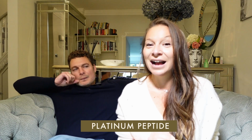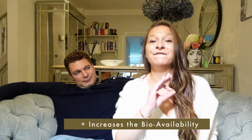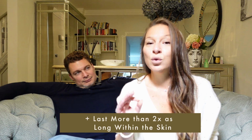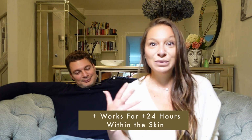Then they have added another one, which is platinum peptide. And guys, no jokes, there is actual platinum in this peptide. It's not that it's the best peptide and they've just decided to call it platinum. It's got platinum in there. The way that platinum works is that it increases the bioavailability of the peptide by far, and it also makes it last more than twice as long within the skin. Most peptides work for around 10 hours within the skin, but when it's got a platinum attached to it, it actually works for over 24 hours. So it just keeps working.